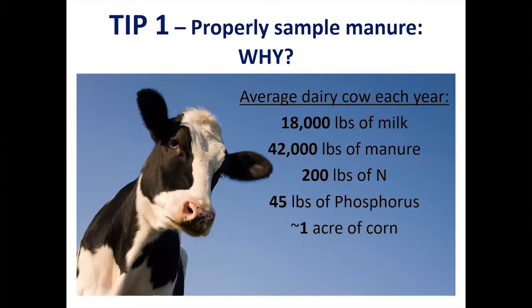So here are our tips. Tip number 1, properly sample your manure so you know what's in it. I ran across these facts and I thought it was really interesting. The average dairy cow produces about 18,000 pounds of milk a year, which results in about 42,000 pounds of manure a year. If you look at average concentrations, you get about 200 pounds of nitrogen and about 45 pounds of phosphorus from every cow each year. That's about enough to fertilize an acre of corn. So I thought that was really interesting.